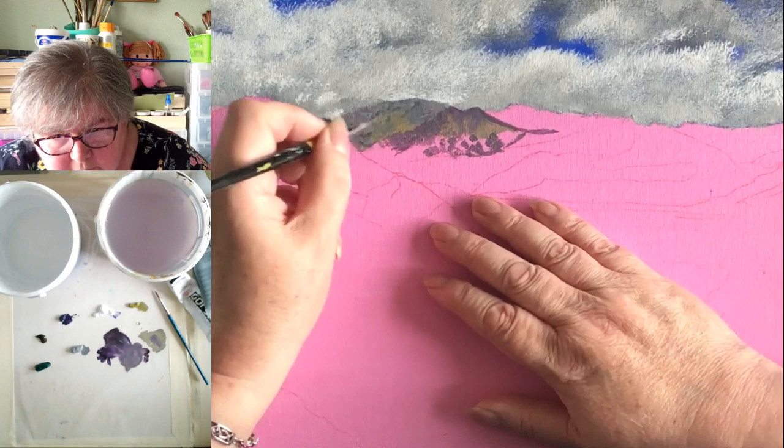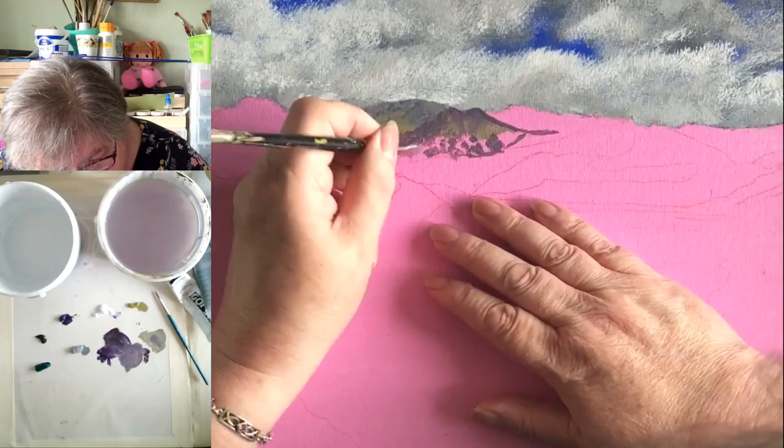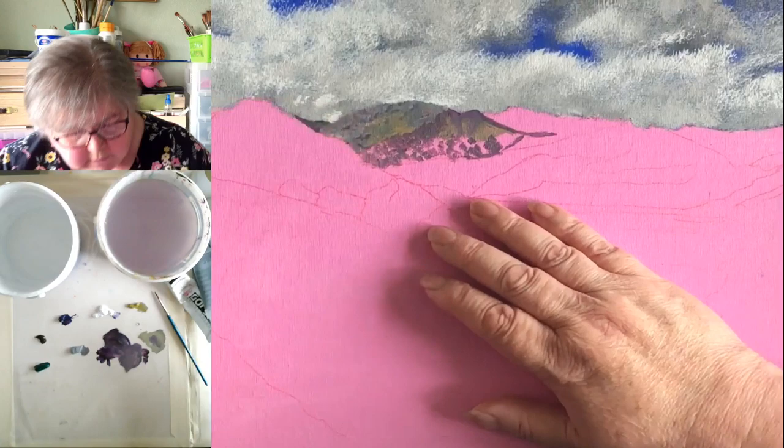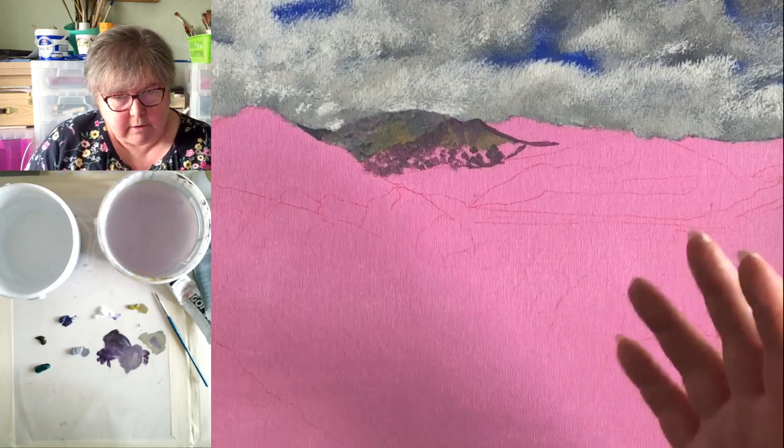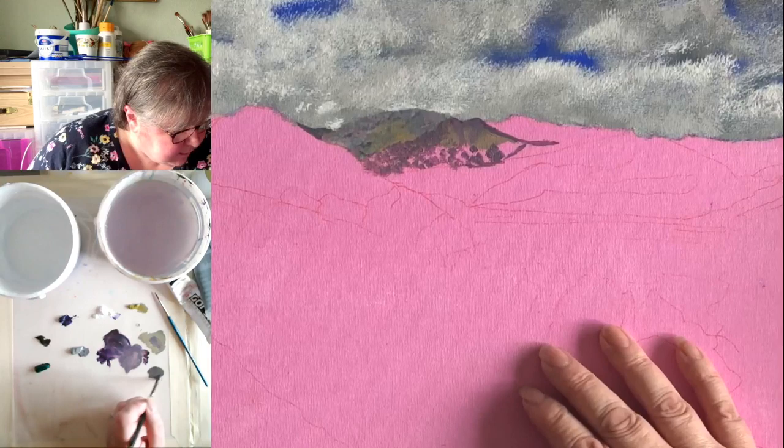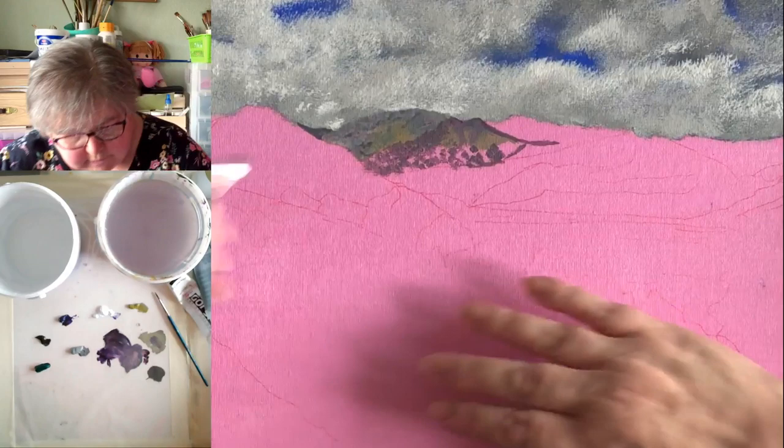And this really is just rocks. Rock, rock, rock. But we'll give them some definition in a minute. We're just putting some kind of rocks in to start with. Okay, so the definition comes from a dark and a light. So the dark is going to be a very dark grey. Don't make them black, because it just deadens everything.